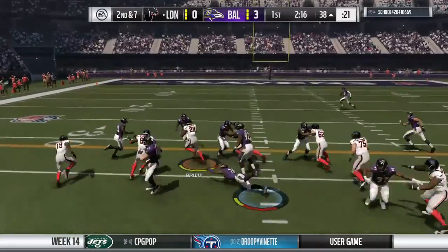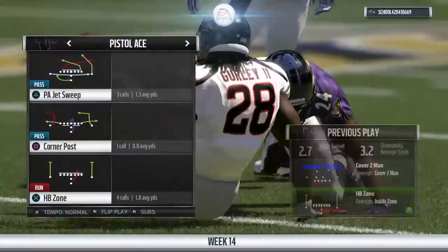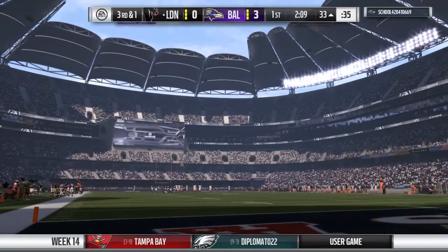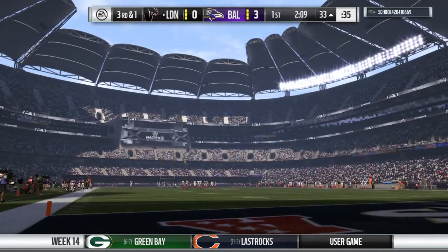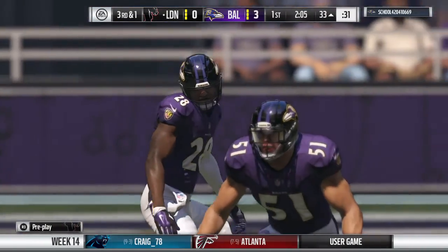Here's the first carry now for Todd Gurley. And able to push his way forward here for a good little gain. 5 yards on the pickup, and that'll bring up a 3rd and 1. The starters now defensively for Baltimore. Jonathan Hankins is a run-stuffing defensive tackle. He creates a pile-up with each and every snap.